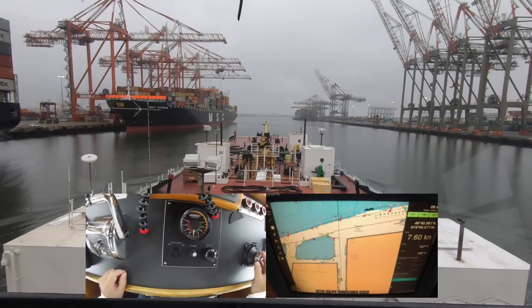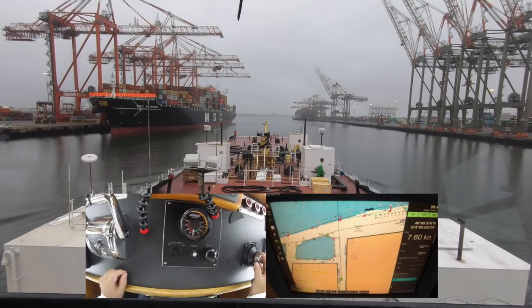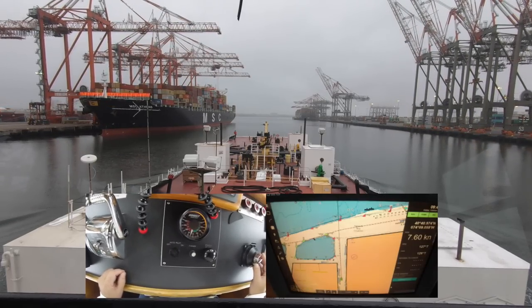I'm going to keep this rolling. And you can see the fog, and when we come around the corner, you'll see the ship that we're talking about.